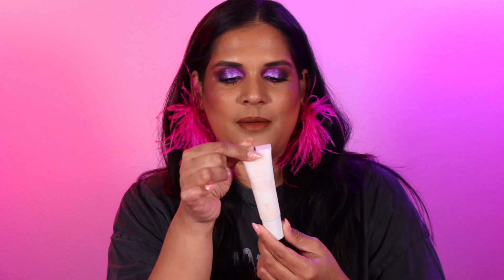Now, like I mentioned at the start, you didn't get to see me put this on, but this is the Pretty Fresh Peptide and Niacinamide HA Set It Up Primer from ColourPop. I feel like this is meh. I need to, of course, test it out some more, but overall, I'm not that jazzed by it.